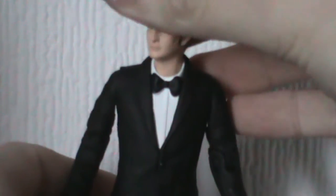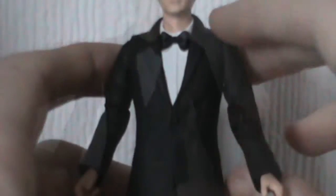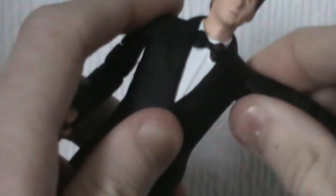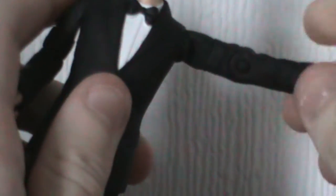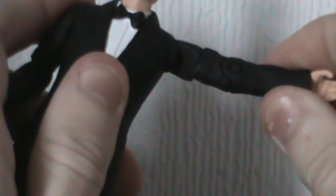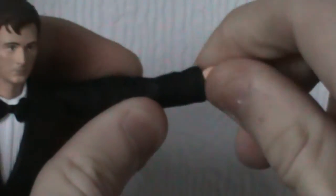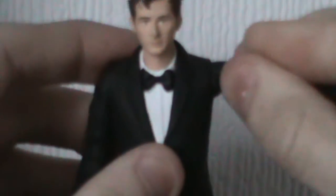The head can do the same side-to-side movement. The arms can do a full 360 at the shoulder. They can also now bend out to the sides, which is something we have never seen on a 10th Doctor figure before. He also has bicep articulation. Again, never seen on a 10th Doctor before. His arms bend at the elbow and also do a full 360-degree rotation at the wrist.